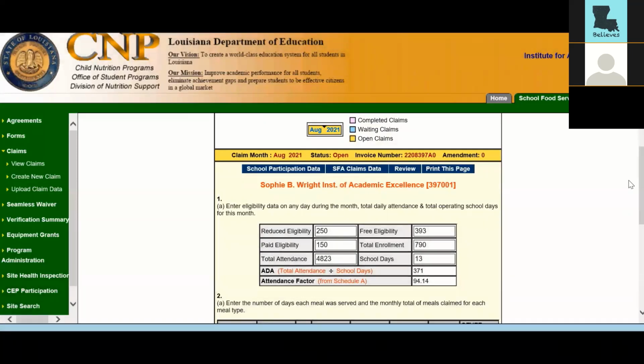For question 1A, only data for meals that were served and intended to be claimed under the National School Lunch, School Breakfast, and After-School Snack Program will be entered. With the exception of residential childcare systems that do not have enrolled day students and SFAs that participate fully or partially in CEP, all SFAs will key in free, reduced, and paid eligibility figures under 1A. In addition to eligibility data by status, total attendance, total enrollment, and total operating school days must be entered.